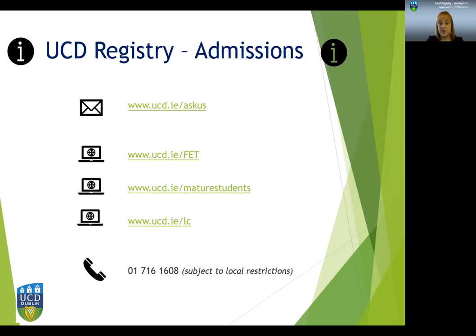So if you want some further information, you can email admissions through our connector form at ucd.ie/askus. All of the information is available on our websites for the QQI, Mature and Leaving Cert. As you can see, I've also added in our telephone number. Unfortunately, at the moment, we don't have access to our telephone system with the current restrictions. But as soon as they ease and we're back in the office, there will be someone on the phone daily if you do have any questions for us.